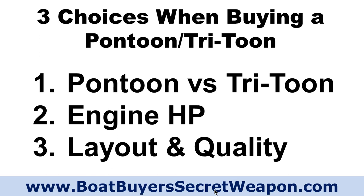When you're looking to buy a pontoon, the first thing to decide is, do you want a pontoon or a tri-toon? The benefit of the tri-toon is you have one more pontoon down the center of the boat, which gives you more structural support. It also gives you more flotation. With more structural support and more flotation, you're going to float higher in the water. You can put more weight on the back, or horsepower, so you can go faster.